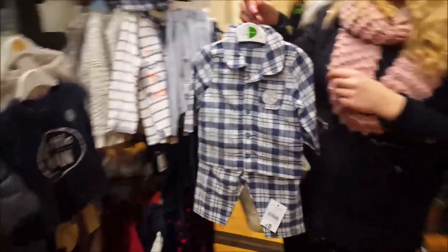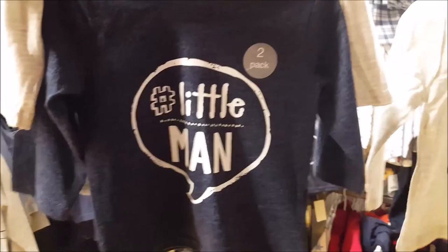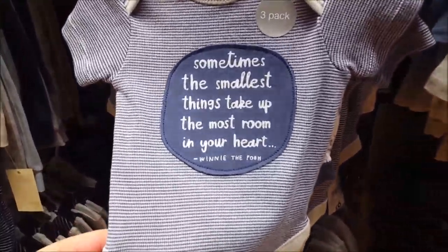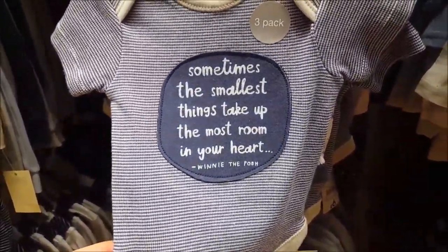We're just looking in the baby section. Look, this top says hashtag little man. And that one, don't grow up, it's a trap. This is my favourite. This is one Courtney's found. Look, sometimes the smallest things take up the most room in your heart. Come, Winnie the Pooh. So now we know we can look at the boy stuff.